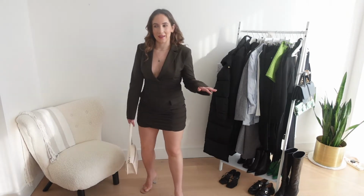I do like it overall, and it's definitely something that I will be keeping just because I don't have anything like it, and it just fits really nicely. So yeah, this is outfit number 6, and moving on to the next one.